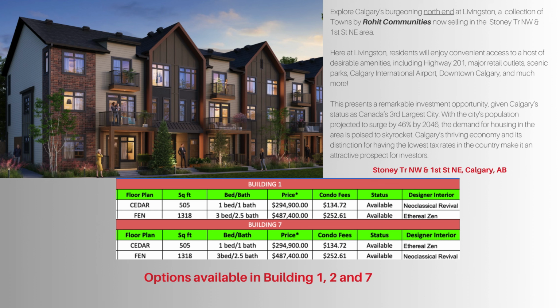Now, for those of you who are saying, well, where is this project? Where are Livingston Towns? Well, they're located in the northeast quadrant of Calgary, and Calgary is almost divided into four quadrants. So northeast is where the airport is, if that helps you as a landmark. But here's an example of just a couple of the available units. So as you can see, a one bedroom unit just over 500 square feet is under 300,000.